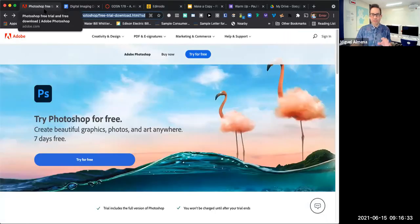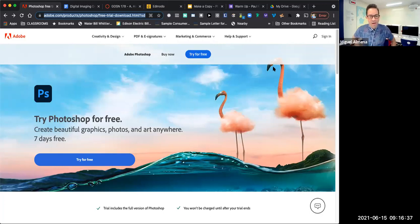If for whatever reason you're still having issues with Photoshop and it's not loading, I sent an email to a couple folks in class about how to fix that. So you definitely want to try to install that right now, so then there's no issues or concerns.